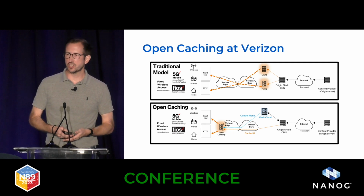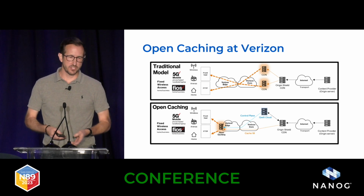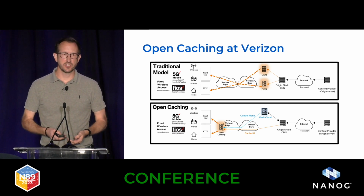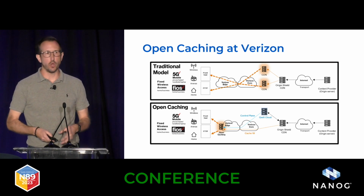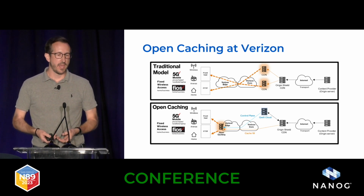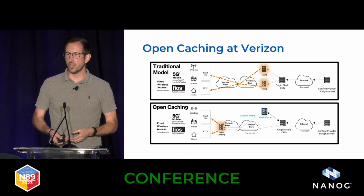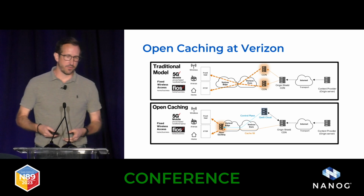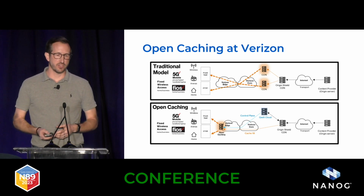There's some coordination for that. The open caching controller at Verizon, we're using Quilt for that piece, along with the software on the caches. But that serves as the middleman, again, to determine which cache this traffic is going to go to. Where do you point the end user? And then cache fill down from the origin into the end nodes, and that is able to provide the actual streaming to your user without touching the rest of your network.